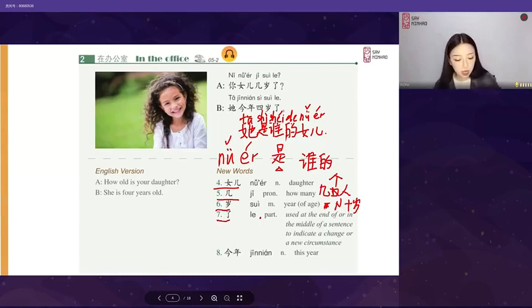Last one is 了. It is a neutral tone. We need to read this syllable quickly, okay? Neutral tone. 了. It is a particle. It is always used at the end of a sentence or in the middle of the sentence to indicate a change or a new circumstance. Change or new circumstance. Okay, 了, and we will see it in the text.